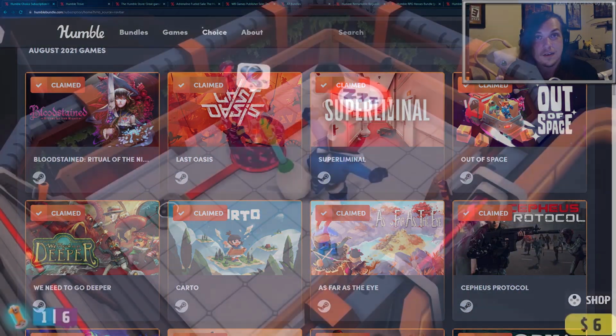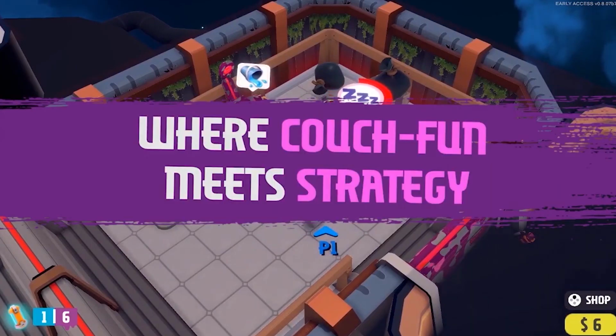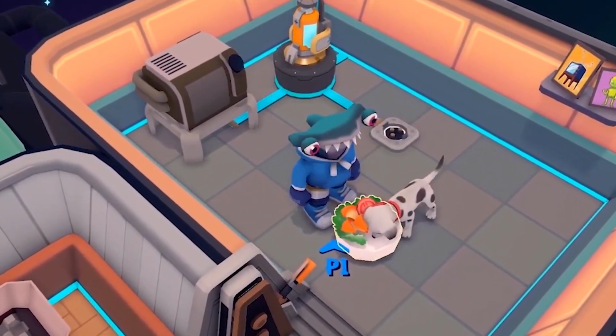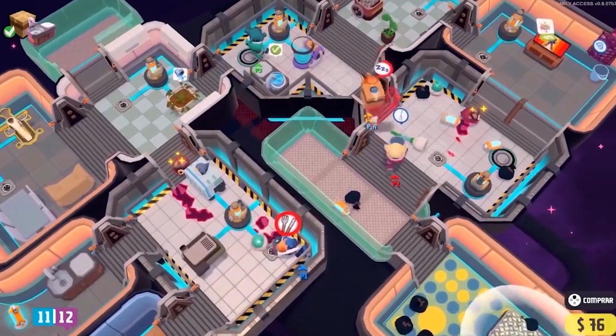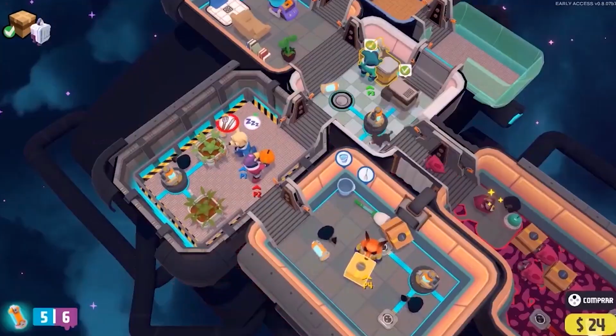Next, we have Out of Space, which is a cute co-op management game where you and some friends build up your little home on a spaceship with various appliances and resources, while also cleaning up sort of alien waste and goo as they start to invade the ship. There's a bit of strategy to it, and it's a game that requires you to work together with friends.